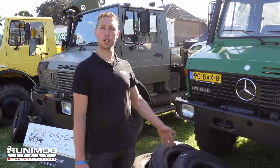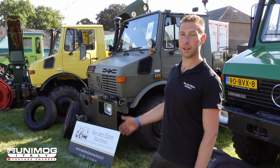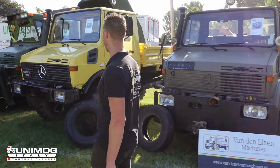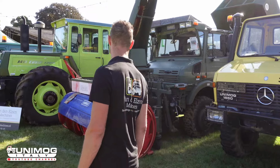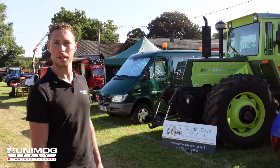We are in Gogh with a lot of Unimogs on stock. We have more Unimogs on stock, but we're showing them apart. A 1200 with WSK coupling. And 1650. And 1600. And 1200.